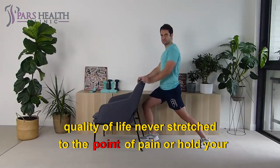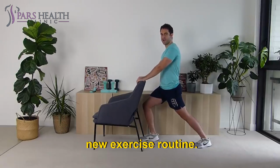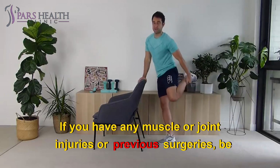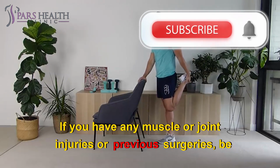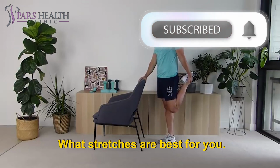Never stretch to the point of pain or hold your breath during stretches, and always consult a doctor before starting a new exercise routine. If you have any muscle or joint injuries or previous surgeries, be sure to ask your doctor or physical therapist what stretches are best for you.